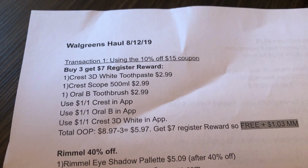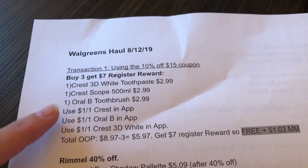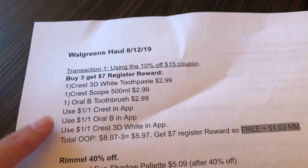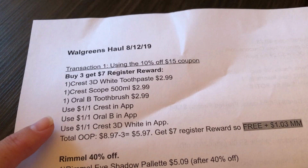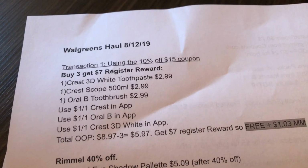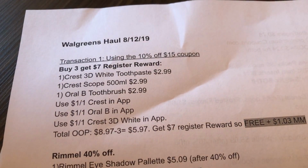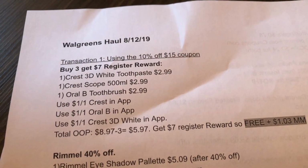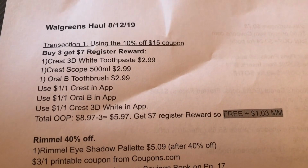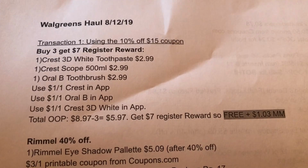You're gonna use a $1 off one on the Crest Scope, $1 off one on the Oral-B, and a $1 off one of the Crest 3D White. They are all in the Walgreens app. So all you have to do is clip those to your card. Make sure you do that before you go to Walgreens. Sometimes if you do it right before you check out, the computer won't notice that you clipped it. It takes a little bit, and then you might not get that deal. So make sure you clip it before you guys go to Walgreens.